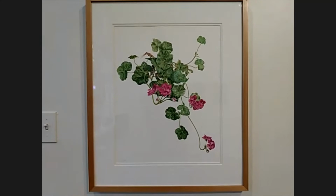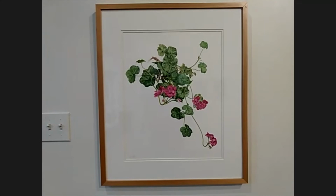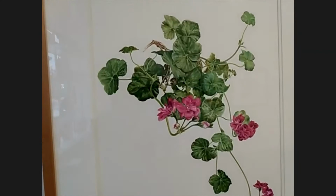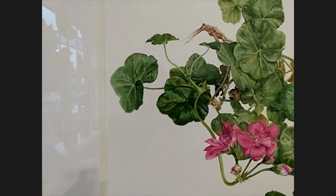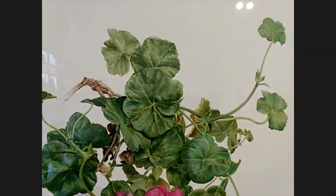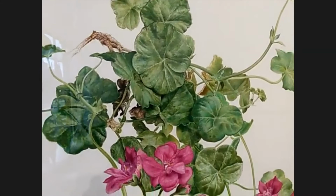This particular piece, I always have to have a reason to do anything. Everybody who does work like this knows that it's a long relationship. It's very meditative, and you commune with a plant for weeks and really get to know it very well. So there has to be a reason to do it, because it is such a long and intense relationship.